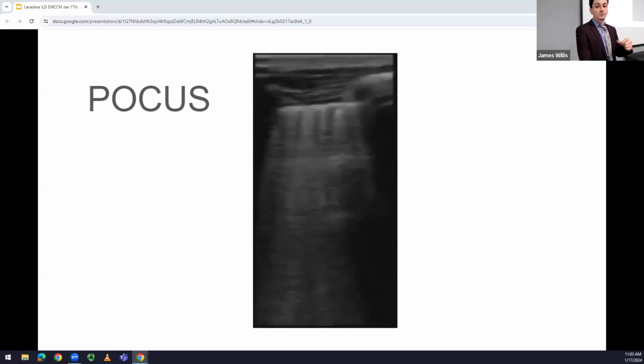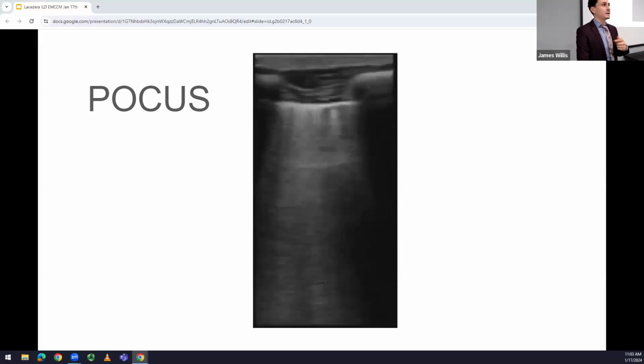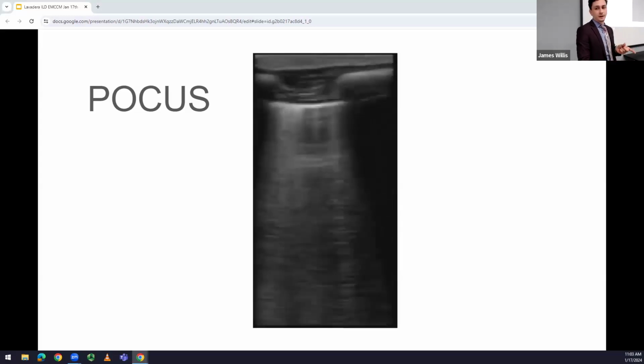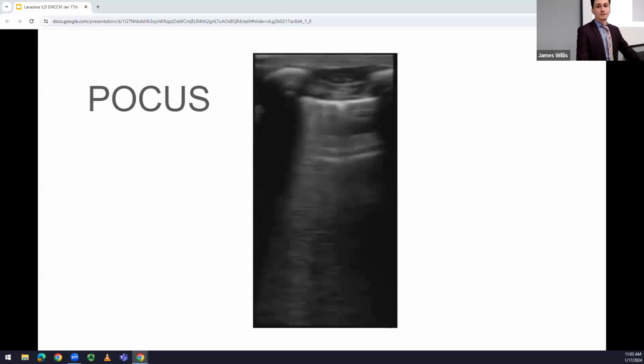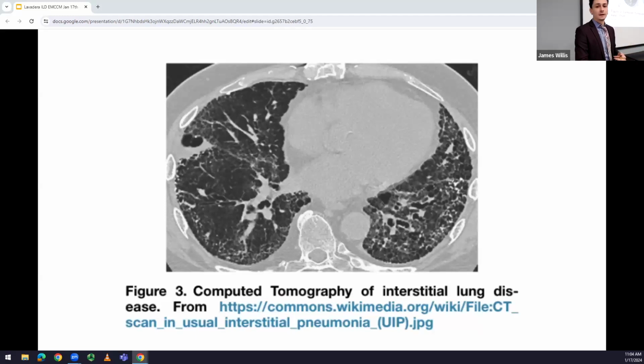You'll also see pleural line abnormalities, so an irregular fragmented pleural line and subpleural abnormalities. So ultrasound is superior to chest X-ray for ruling in significant interstitial syndrome, and a negative ultrasound is superior to chest X-ray for ruling out significant interstitial syndrome. Chest X-rays here, as we talked about, radiograph is 80% sensitive and 82% specific in diagnosing ILD. And then the pulmonary function testing and rheumatologic testing, CRP, all that can be done inpatient or outpatient, but you're not really going to be doing that in the ED.